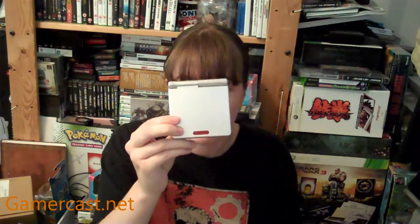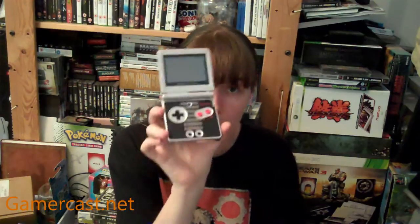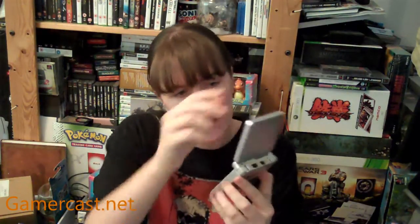A NES one, which is cool. Unfortunately, it's had the back replaced, which is a shame. I've already got one of these, so I'll probably get rid of this one. And then a just plain silver one. That one's got a couple of scratches on it, but that's not too bad. And all their screens are absolutely lovely. Unfortunately, none of them are 101s. I was really hoping for one of those, but they were £12 for the four, so £3 each was a steal.